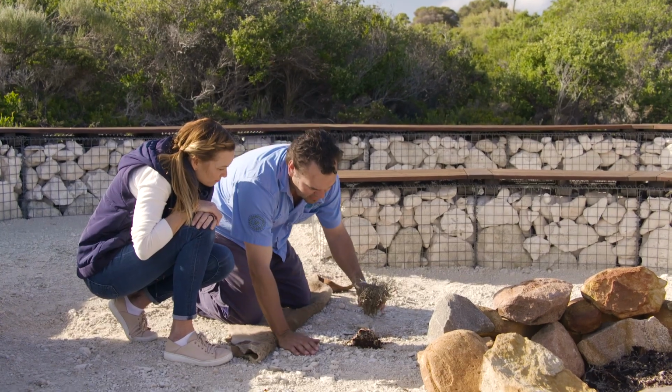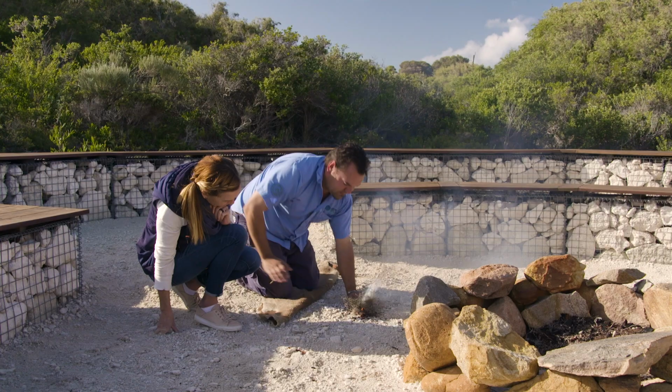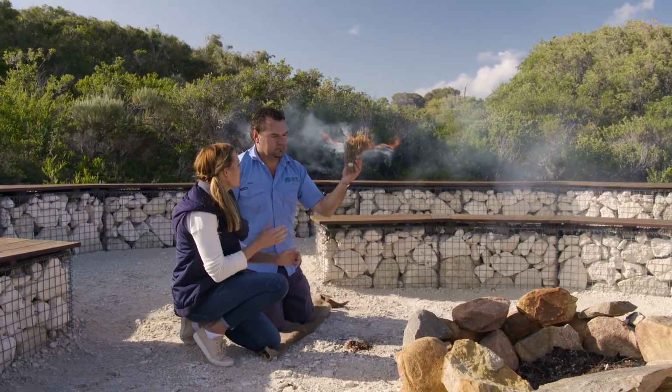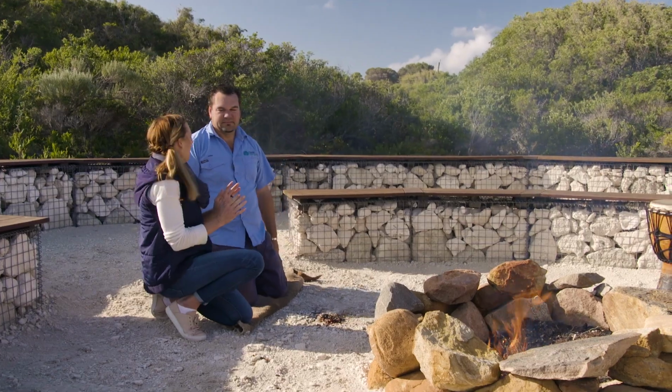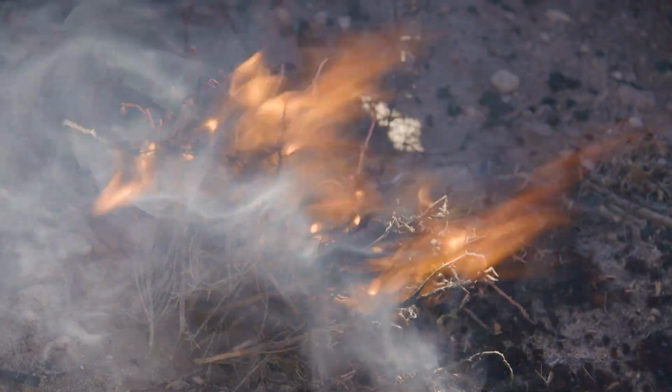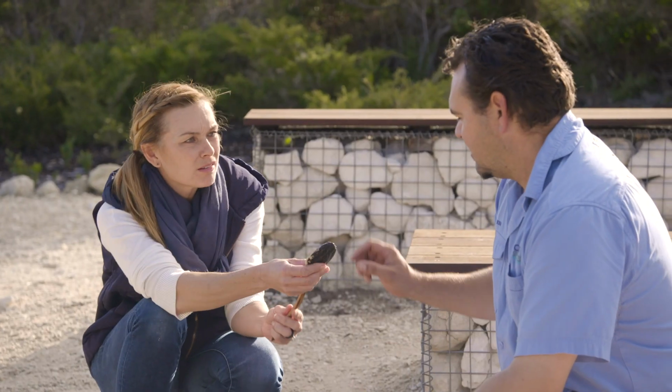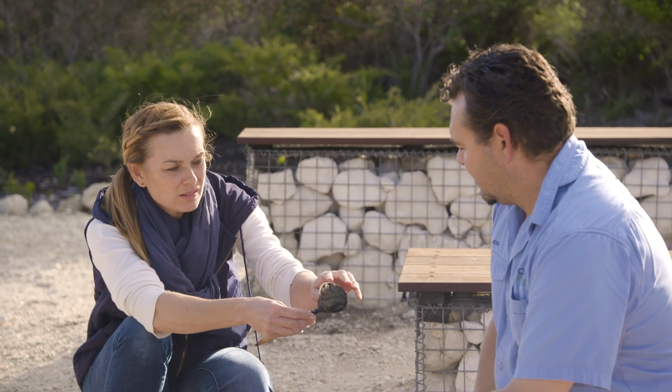So that's the beginning of your fire. Oh my, well done. There's your matches. Once you get the fire going, or Josh does, there's the chance to handle some of the traditional hunting and gathering tools that Josh is still using today.